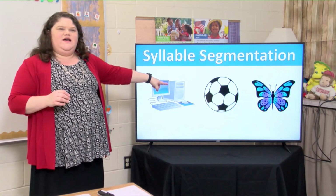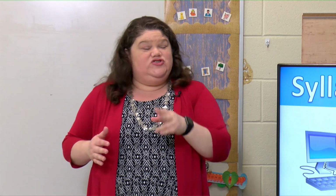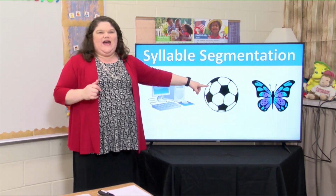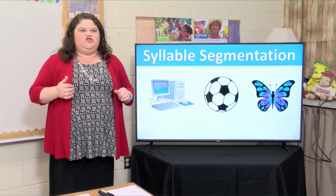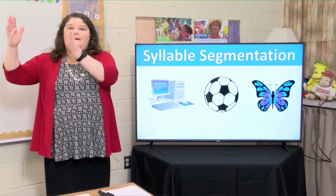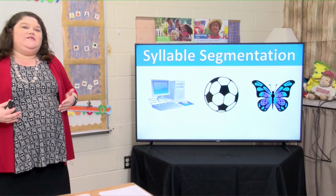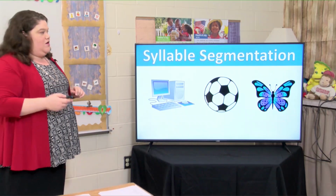What about this? Do you play this game sometimes? That is soccer or soccer ball. So we can say soccer. How many bites do we have to make soccer? Let's break that down. Soccer. That takes 2 bites. We can break the word soccer down into 2 pieces. Soccer. What about this last one? Butterfly. How many pieces do we break the word butterfly down into? Let's try it. Butterfly. That's right. We're going to break that into 3 pieces. Breaking that word down into smaller pieces makes it easier for us to say the word, makes it easier for us to read the word, and it'll make it easier for you to spell that word.